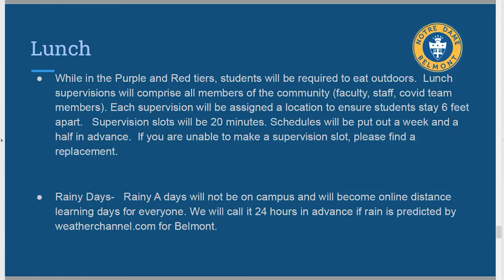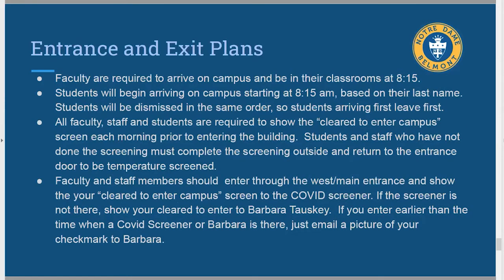Okay, so for rainy days, rainy A days will not be on campus and will be online distance learning days for everyone. And we will call it 24 hours in advance if rain is predicted by weatherchannel.com for Belmont. This is mainly because obviously we don't have a place to put everybody for lunch indoors. And it's really important to be eating outdoors because people are taking off their masks.